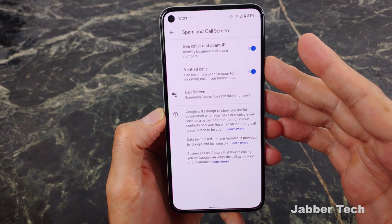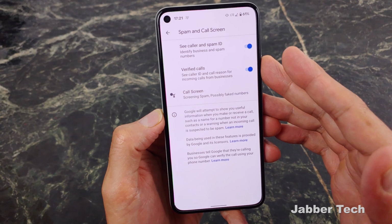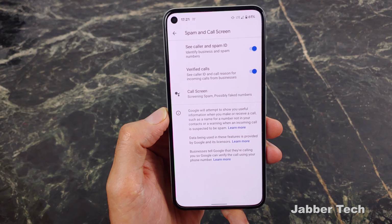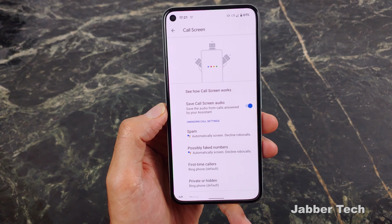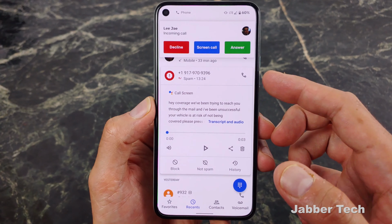Well, with the spam and call screen ability on the Pixel 5, your phone doesn't even ring if it doesn't know the number. Your phone doesn't even ring if it thinks it's a spam call, if it's been marked as a fake number. So here we go, perfect timing.